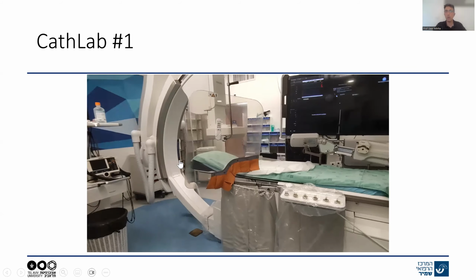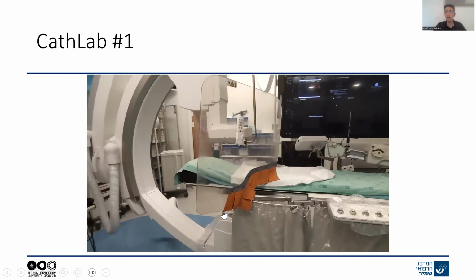And again, as we go along, you can see the C-arm here at the bottom. That's the origin of the radiation. So the radiation, the X-ray, comes from below. It crosses the patient, is collected in this intensifier, and is demonstrated on these screens.